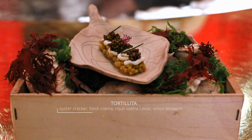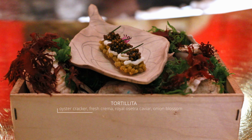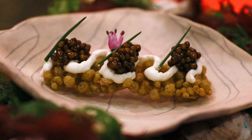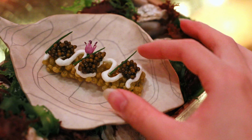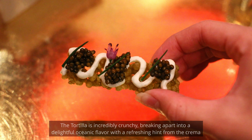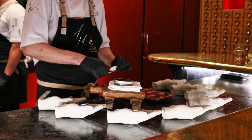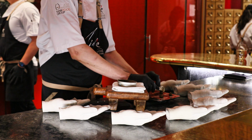Tortillita. So here's an oyster cracker. I have a layer of fresh crema, royal caviar, chive tip, and onion blossom. Now this is one of our more fragile bites, so when you pick it up and bite it, it tends to fall and break on people's plates. Yeah, it's really... as soon as you take that bite though, it just changes.